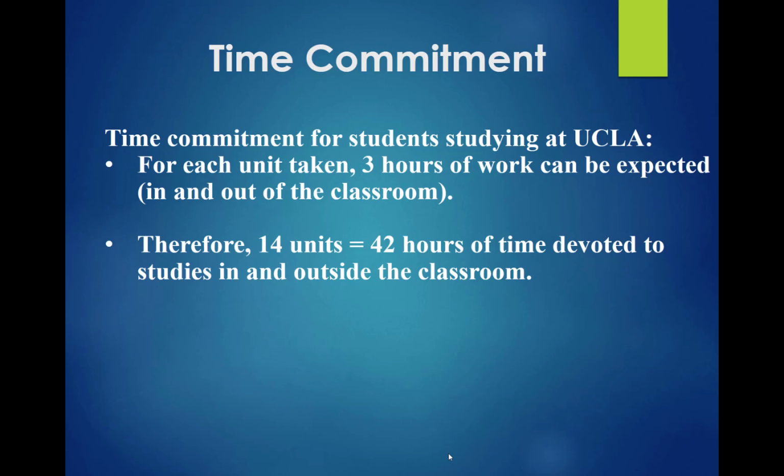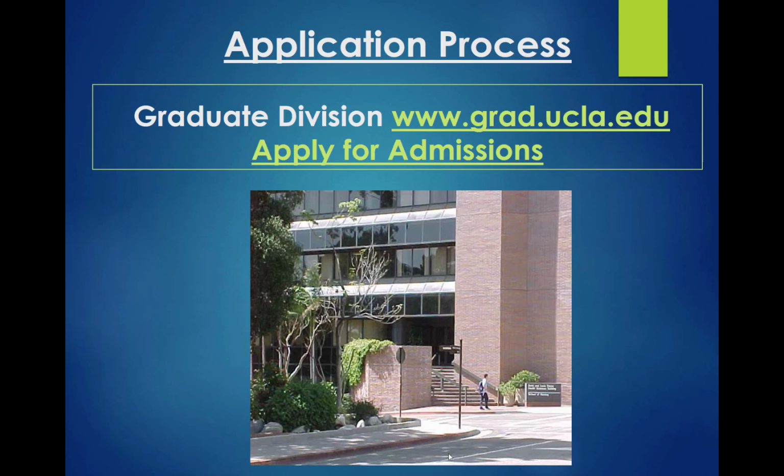For each unit, you are expected to study in and out of the classroom for 3 hours. So for instance, if you have 14 units per quarter, then you are expected to devote 42 hours of time in and outside of the classroom to study. But again, you guys are adult learners, so you know how you function. Some people procrastinate and get straight A's. I don't know how they do it, but they do it. So just take into consideration that you will need to devote some time to studying in and out of the classroom.